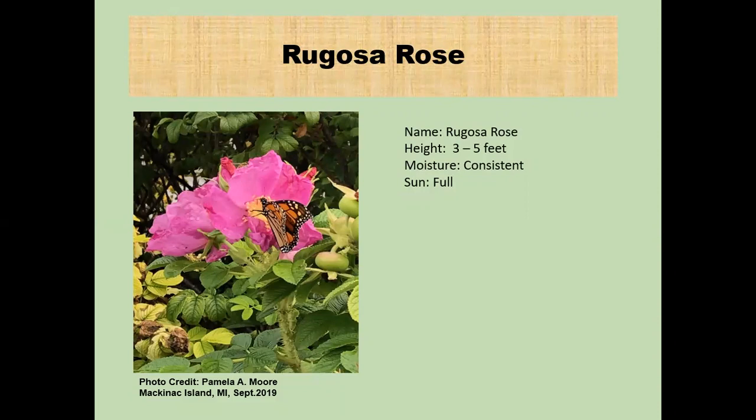When I first had this picture in there, Jan said, well, wait a minute, this isn't fall blooming. And I said, well, it was on Mackinac Island. So we put it in, but we identified that it's Mackinac Island. Yes, there are some rugosa roses that are still in bloom in this area. In fact, I saw some in Fairport along the Erie Canal last week, but they are tailing off.